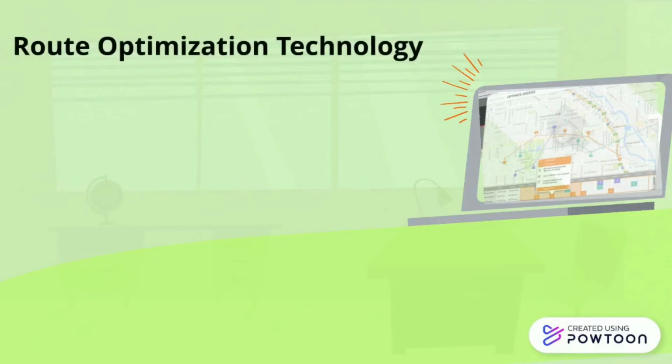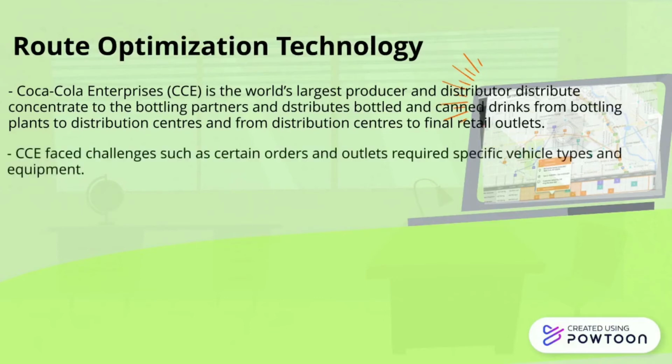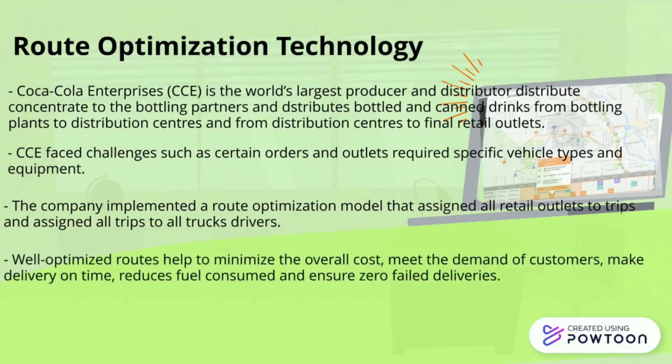Next, route optimization technologies. Coca-Cola Enterprises is the world's largest producer and distributor. It distributes concentrate to the bottling partners and distributes bottled and canned drinks from bottling plants to distribution centers and from distribution centers to final retail outlets. CCE faces challenges such as certain orders and outlets requiring specific vehicle types and equipment. In order to address the problem, the company implemented a route optimization model that assigned all retail outlets to trips and assigned all trips to truck drivers. Therefore, a well-optimized route helps to minimize the overall cost, meet the demand of customers, make deliveries on time, and reduce fuel consumed, as well as ensure zero fuel deliveries.